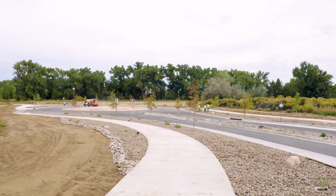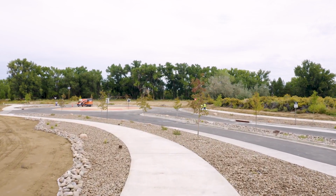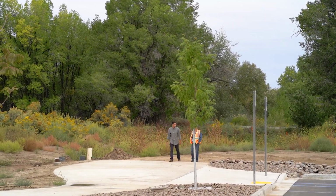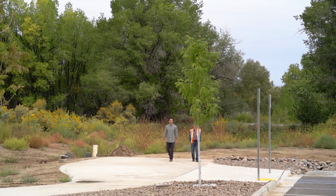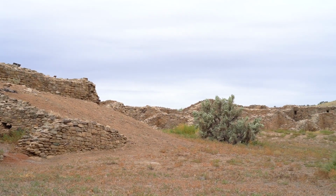This thought for North Main Extension has been around for a long time. I'd like to see this as an extension, a walkway type park where people can just come through and enjoy it. You can see behind me, this connects to one of our parks that's right next to the river, and then that connects onto the Aztec Ruins, which is a national monument.